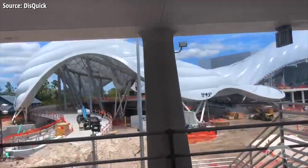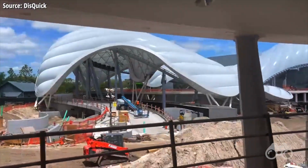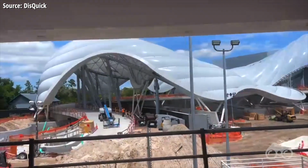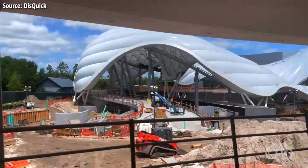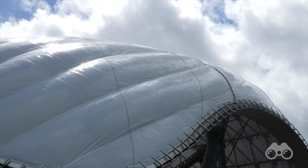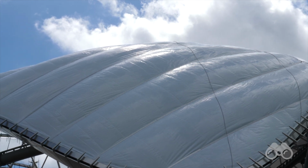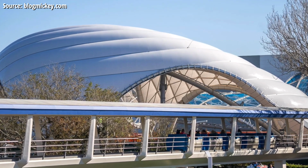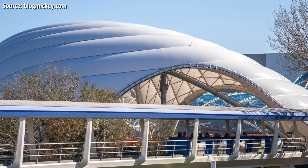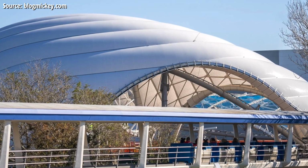Taking a look at the Tron canopy, you can see just how far into installation we now are. It looks like about 90% of it is in at this point. The material they're putting in is a plastic material, which sort of looks like a trash bag when they first put it up. Quite frankly, it doesn't look super good, but what it actually is, is multiple plastic sheets, this proprietary material Disney's using, which are then inflated, and that's when it starts to look like the concept art that we've seen for a long time, and of course what we've seen out in Shanghai for years. So that's very, very good to see.